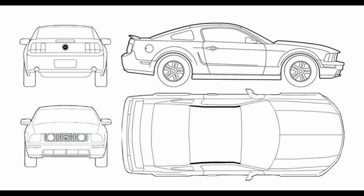Related to this is the component that secures the antenna to the vehicle, the car antenna base, or antenna mount. It serves as the connection point between the antenna and the body, providing stability and conductivity for optimum signal reception or transmission.